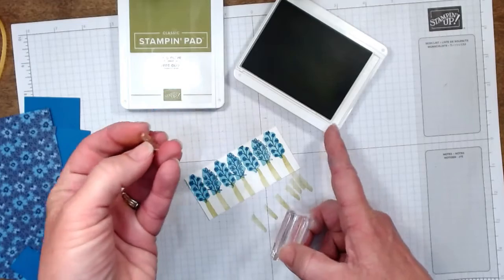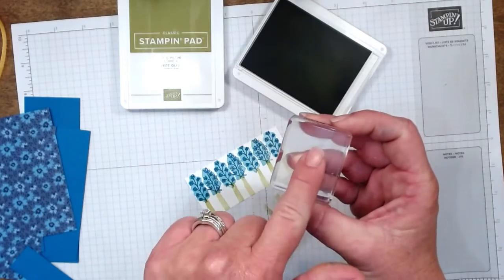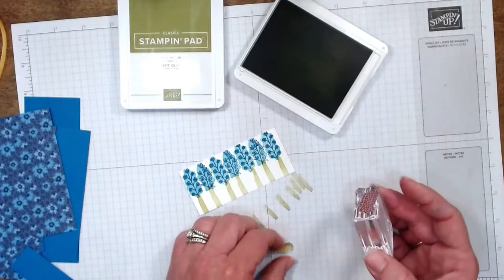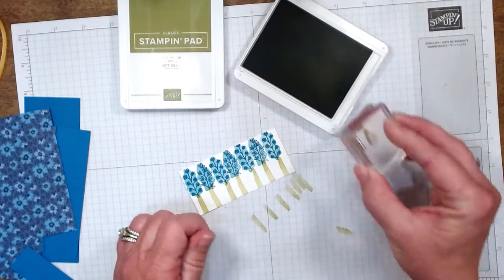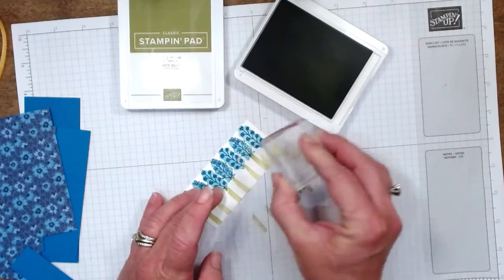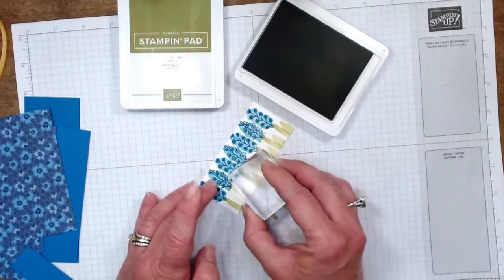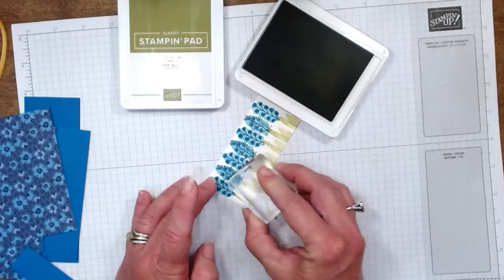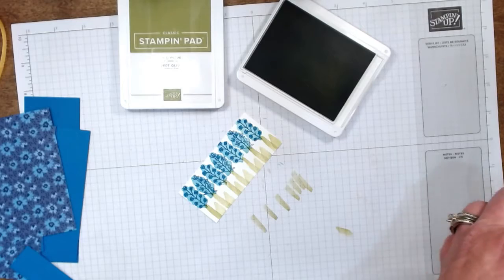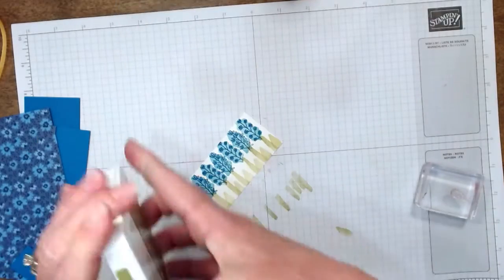So now since I still am using the Pear Pizzazz, I'm going to grab my leaf, and the back side is up. So I'm going to come in and ink this up. It fell off. And I'm just going to stamp the leaves. I am so stuck on my words today. Let's stamp these. And now we can get rid of the Pear Pizzazz and bring in the Old Olive.